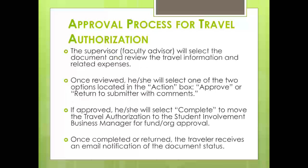Your supervisor will then select your travel document and review its travel information and related expenses before selecting one of the two options located in the action box, either approve or return to submitter with comments. If approved, he or she will select Complete to move the travel authorization to the Student Involvement Business Manager for Fund Org approval. Once completed or returned, the traveler receives an email notification of the travel document status.